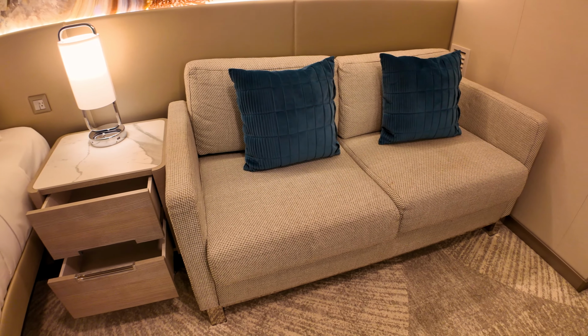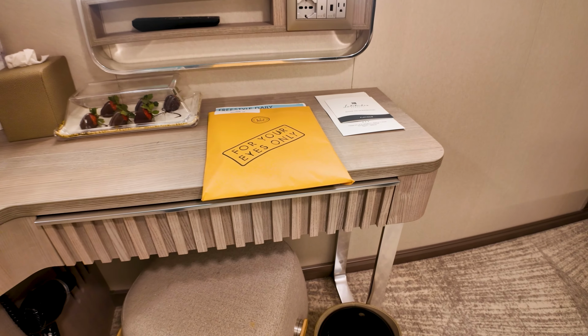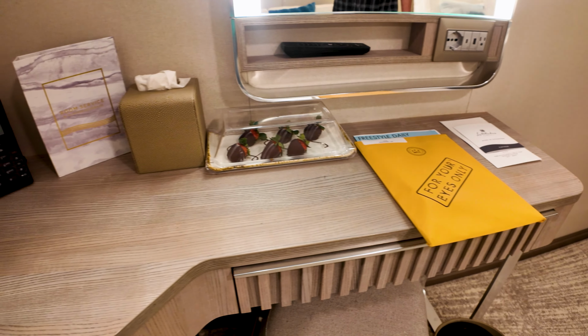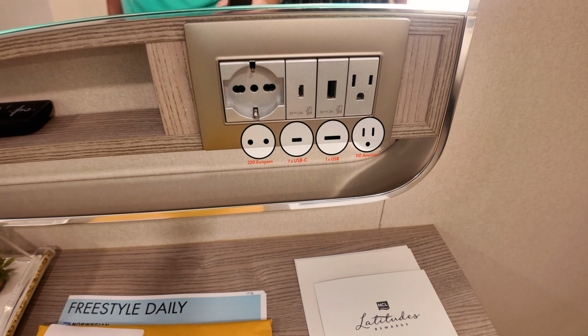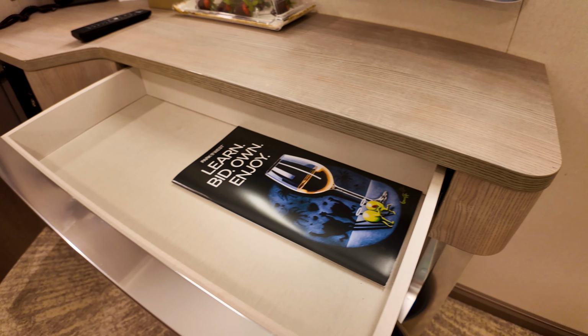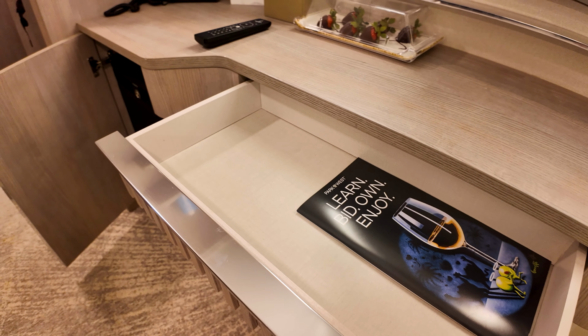Now in the living area, you have a nice sized couch here that looks comfortable, and across from the couch you have a vanity. The vanity has a really large size mirror that is lit. It has some shelves for some storage for some smaller items, and then in the desk you have a drawer that actually pulls out to store more things, and then you have an ottoman. The ottoman, or the seat, depends upon how you're going to use it.